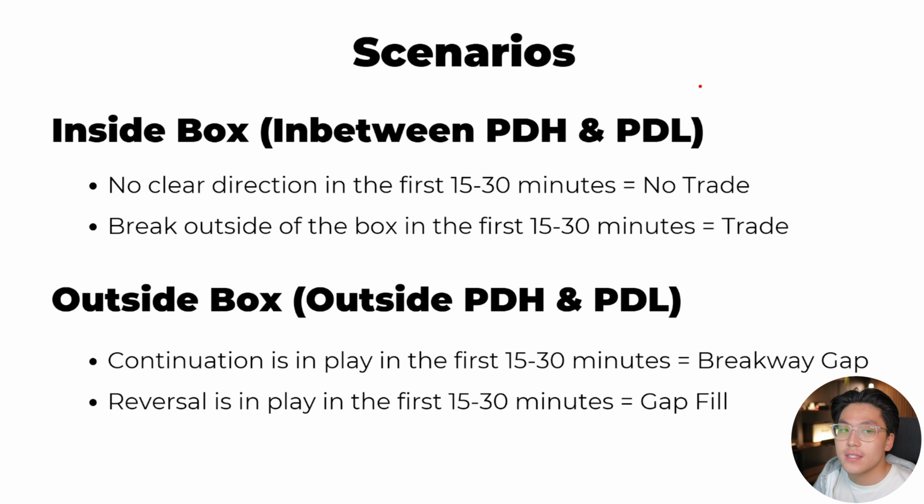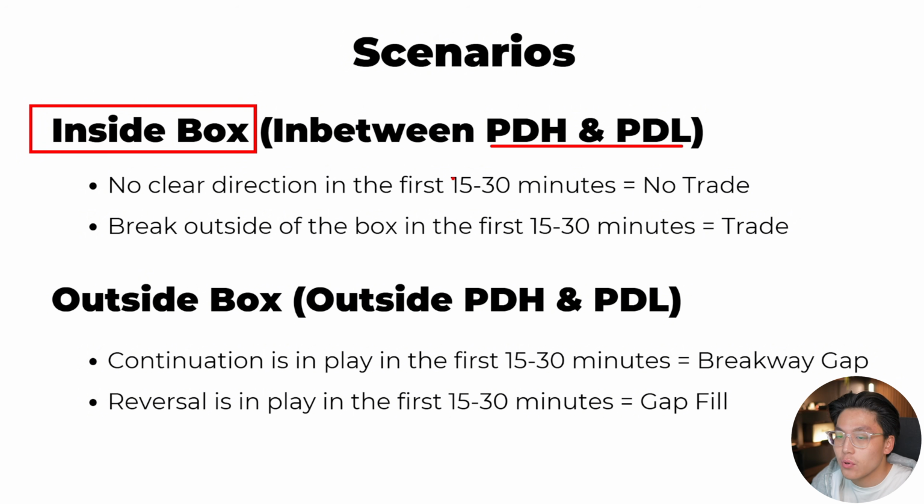So these are some of the scenarios that we can be looking for on any given day. There's really four scenarios that we can be looking for. It's broken into inside the box and outside the box. Let's first start off with inside the box. Inside the box means we're in between the previous day highs and the previous day lows.